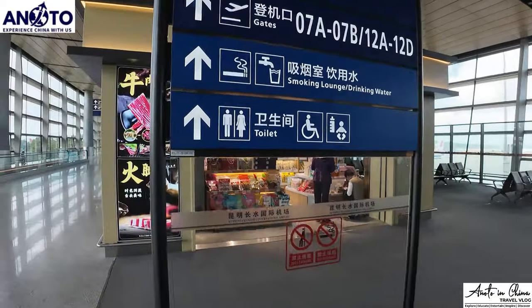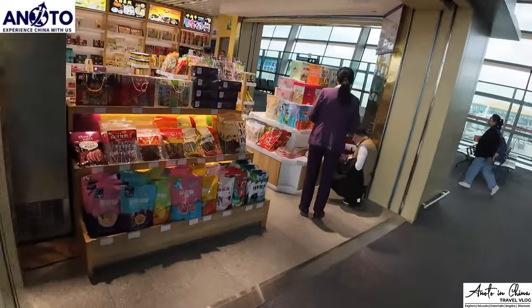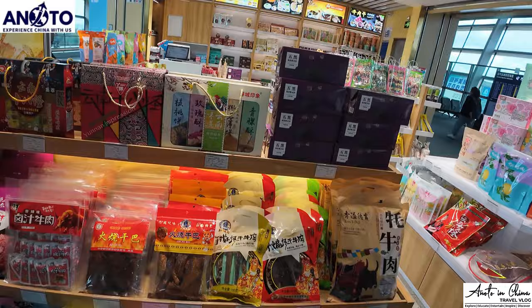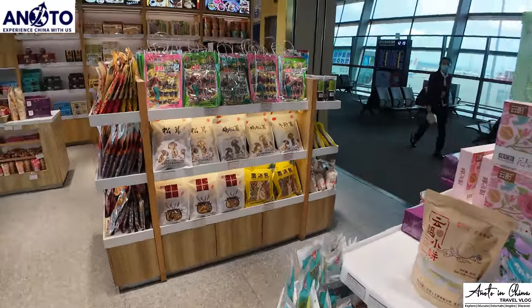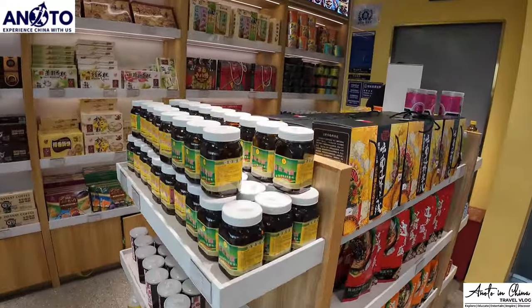Actually, I'm passing so many shops, so let me see what's here. She's given me permission to see what's happening. So we have some snacks over here.